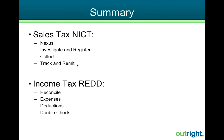So just to summarize everything, for sales tax, again, figure out where you need to pay, figure out what the rules are and register, and then collect the payment and send it to the government. For income tax, again, remember to reconcile. So make sure you understand what's in your 1099-K. Not a full reconciliation, just a sanity check. And then expenses, make sure you've got all your expenses in line and that you're tracking it throughout the year. That's something you can take hold of now.